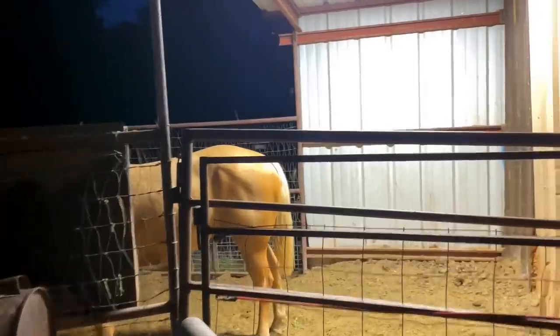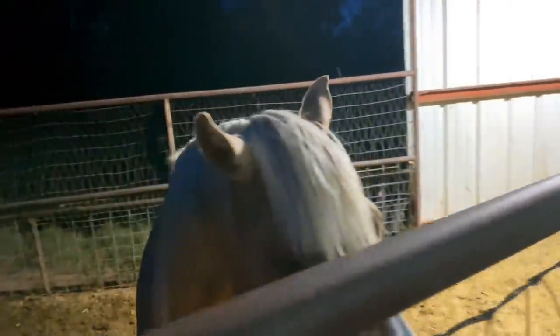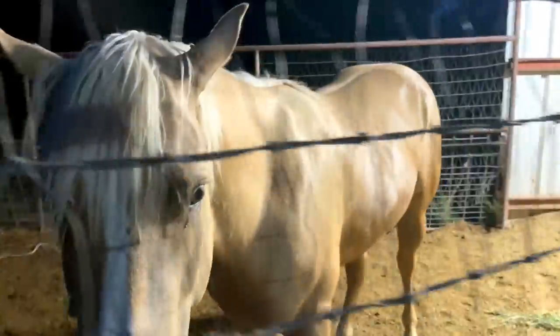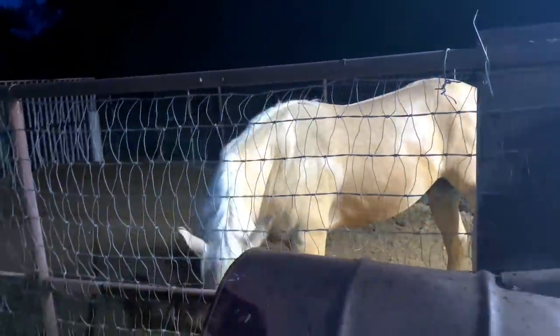But I wanted to show you Gold 66 real quick. I am so excited about this light up here that my son Bryson installed. It helps us be able to see the horses at nighttime. And Gold 66 is looking amazing.